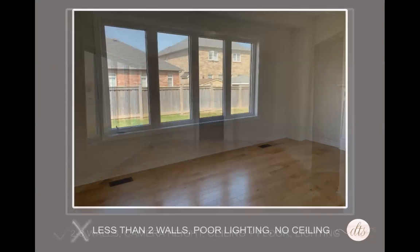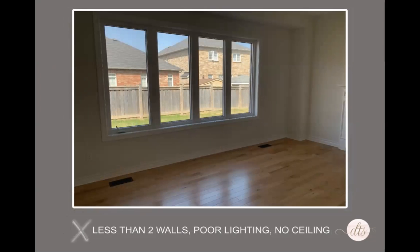Compared to this photo, same room, we've got only 1 wall. So this is going to be really tough to stage. All you're going to basically see is a sofa and an end table. It's poorly lit, and we don't have any of the ceiling in, so we really can't get much perspective on the size of that room.